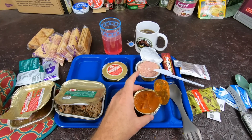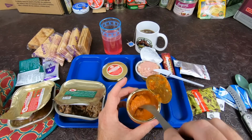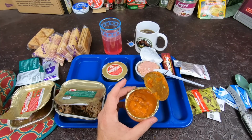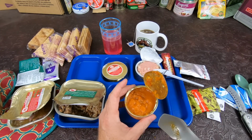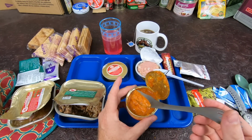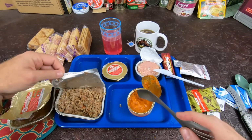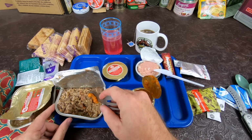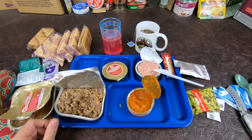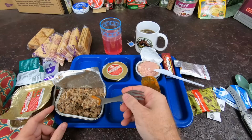A little cleanup. Looks to be carrot based. Let's just see here. Give her a little mix. A little smell, then taste. It's very sweet. It's definitely more of a carrot base. I think it still has squash and stuff like that in it. It has almost that marinara sauce kind of taste to it, but with a hint of carrot. It's very sweet. It's actually a nice addition to the kasha.